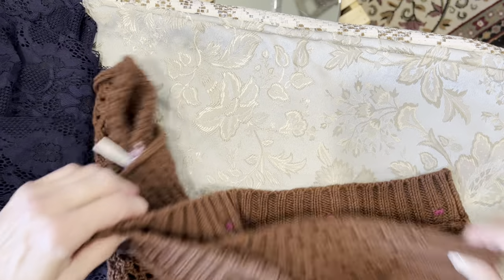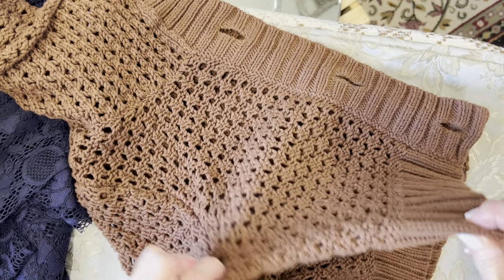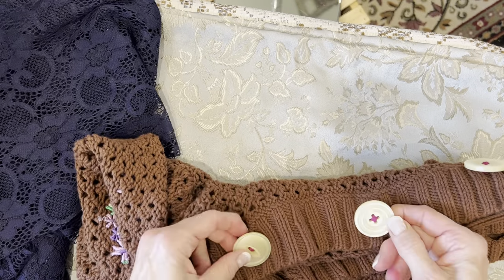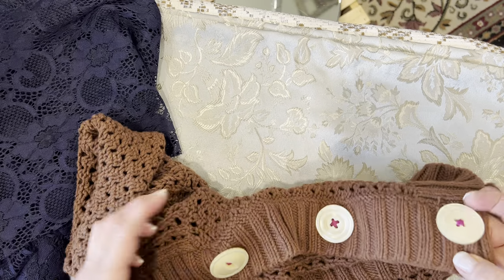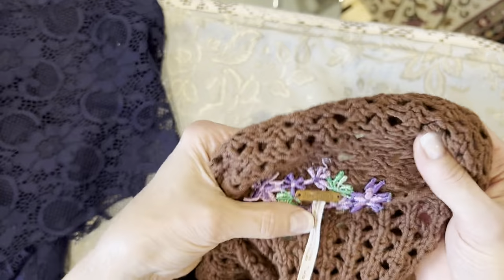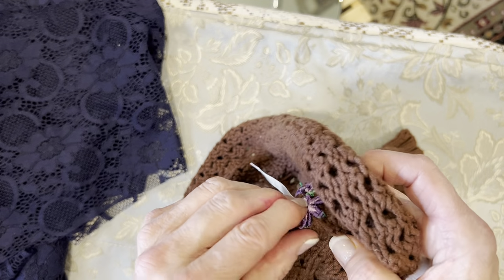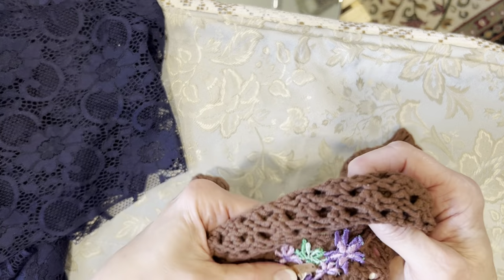This is the body of the sweater. So what is this? Like 8 inches? Big collar. Big buttons. I didn't even notice the buttons, but those are cool. Oh, 3 of them. And none of them are the same. Bonus. But anyway, look at this. So naturally, I'm going to use my stitch ripper, seam ripper, to get this off here.